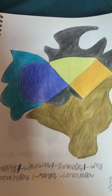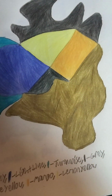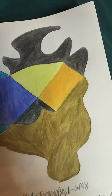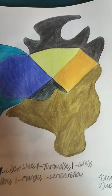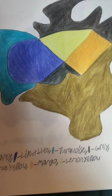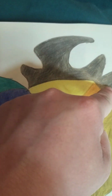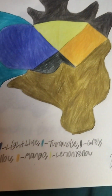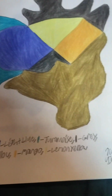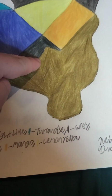Alright, here's another abstract picture. This one a little more detailed. A little more mismatched compared to the first one. Not really sure what to call some of these shapes. But for the colors I used for them, we have cool gray, which I believe was used for this top part right here. I could be wrong. Then after that, we got some light blue, used for this part right here. After that, some turquoise for the part outside of it. Then some gray for the middle part.